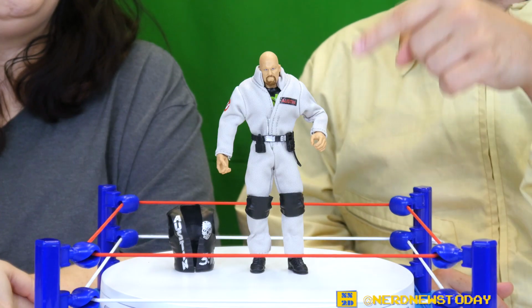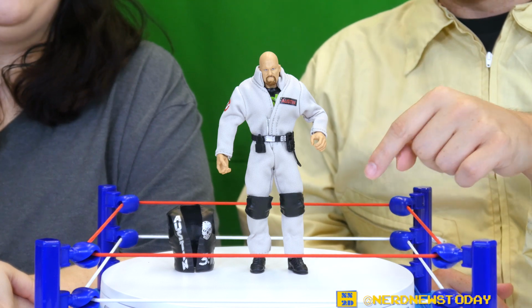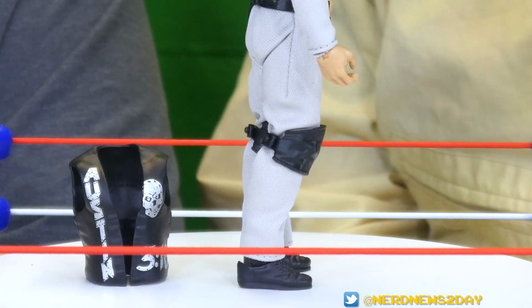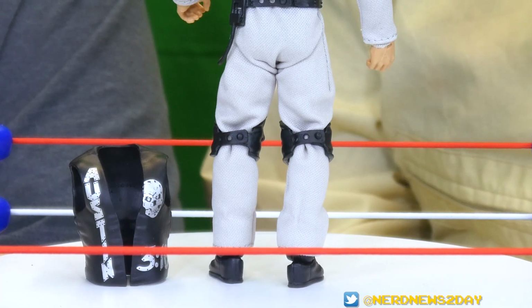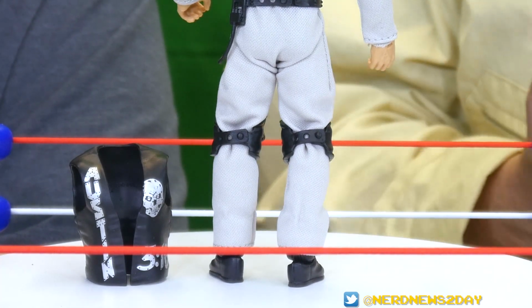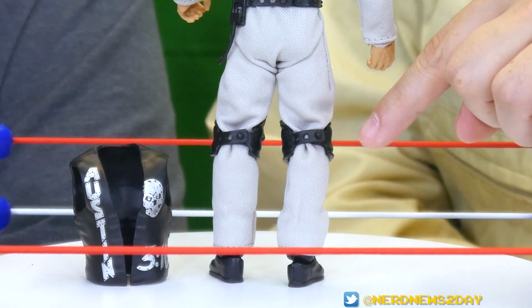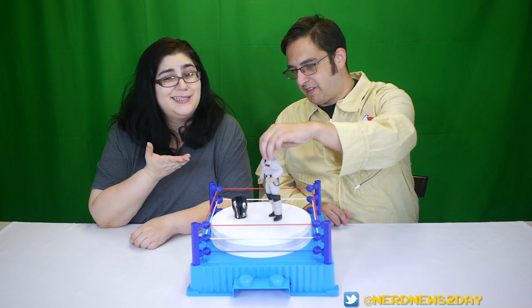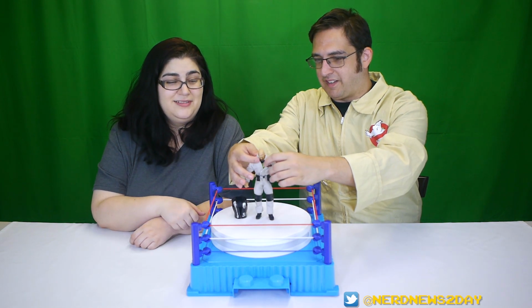So let's talk about this Austin, because there's a lot to talk about with him up front. He's got this really cool jumpsuit. He's got the belt. He's got these knee pads, which we've never seen before in the line. Typically, the knee pad's just one solid piece. In this case, they actually have little buckles on them. So you can take them off, which is good because, I don't know if you noticed, we can take this uniform off.